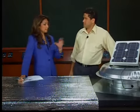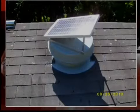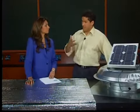On a day like today, it's a little cloudy out, we have some storms, is this still going to work for me? Still working, absolutely. It's parallel with the sun's intensity, so if the sun is not as bright, your attic's not going to get as hot, but on a day like today, this is going to pull that humidity out as well, so it's really going to condition your house a little bit, make it feel better, and also cost you less money. How much does this cost to install?